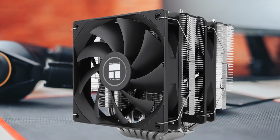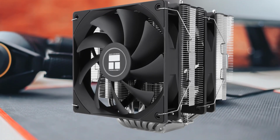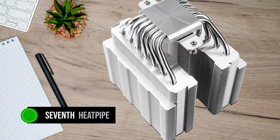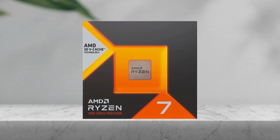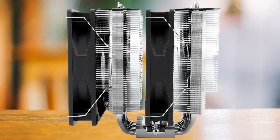But there's also the Thermalright Phantom Spirit 120 SE, and this is where the budget tier really shifts. It looks a lot like the Peerless Assassin at first glance, but it steps things up by adding a 7th heat pipe. That matters for the 7800X3D because the V-cache area is small and heat builds up quickly in that spot. The more heat pipes available to pull the heat away, the smoother your boost behavior stays.